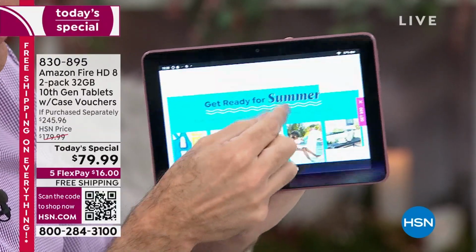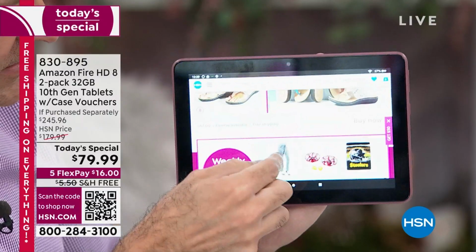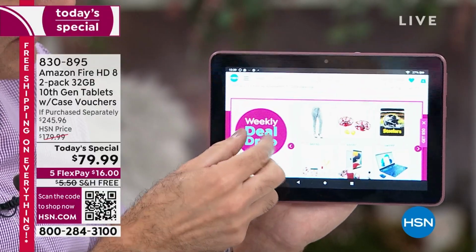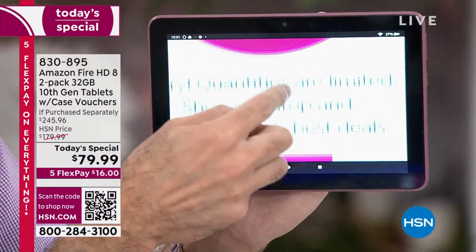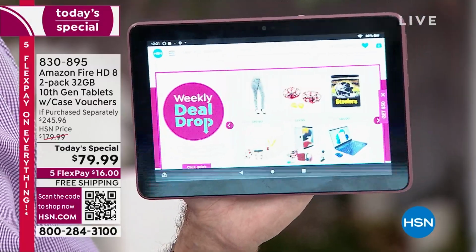I want to show you. I'm just checking out hsn.com. I'm pinching and I'm zooming. So if you think, well, is that going to be a big enough screen? Maybe there's something you can't see. Well, you can pinch and zoom. You can see weekly deal drop. You can see down here, hurry, quantities are limited, shop our drop, and more of today's best deals. The great thing about an 8-inch tablet is it's on the go with you.